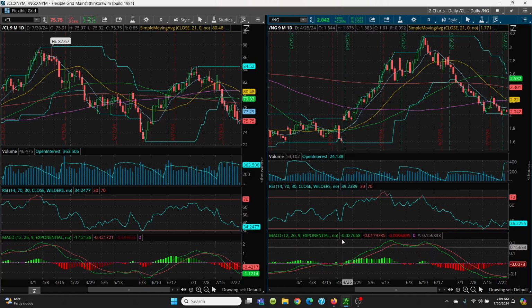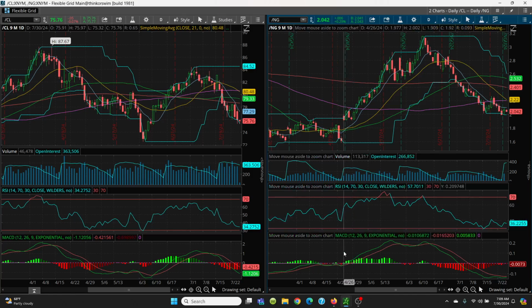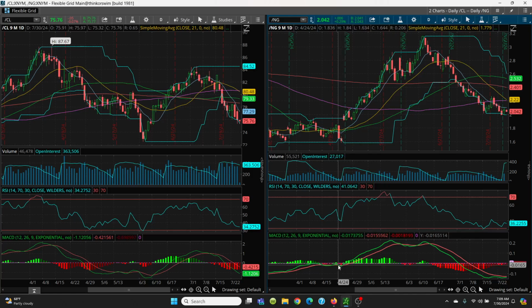So you won't see that here on your RSI. You're seeing the relative strength here, but you don't see this buy signal. So when you see that crossover, just like what we have here, when that green goes below, that's a sell signal, which comes all the way down here, and then you can see where the price goes lower.